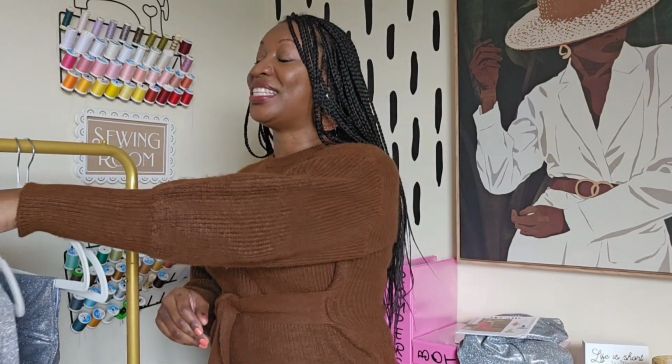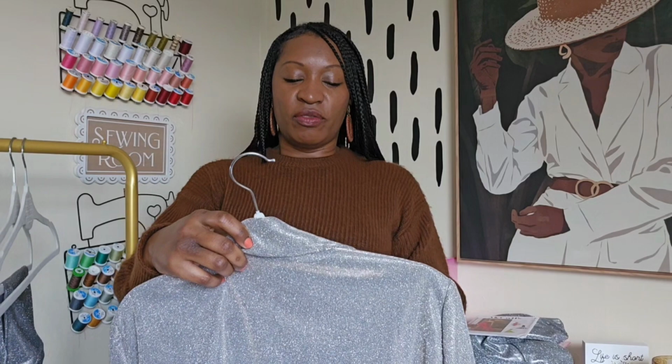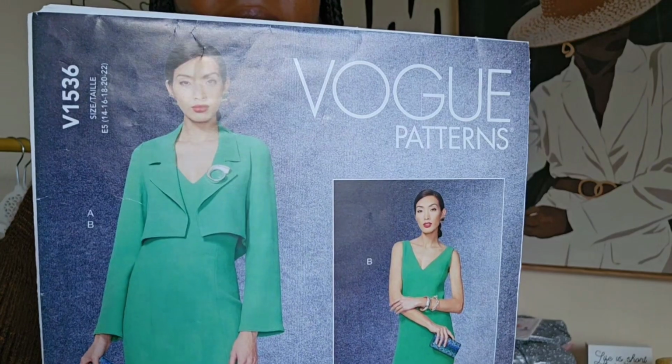So the jacket that went with it was the crop blazer, which is also a blazer that I made. This is now the 3rd time. It is a Vogue pattern, V1536, and I keep saying I'm gonna make the little dress that's in here, but I haven't made it yet. But I absolutely love this blazer, and again, this is the 3rd time that I made it.